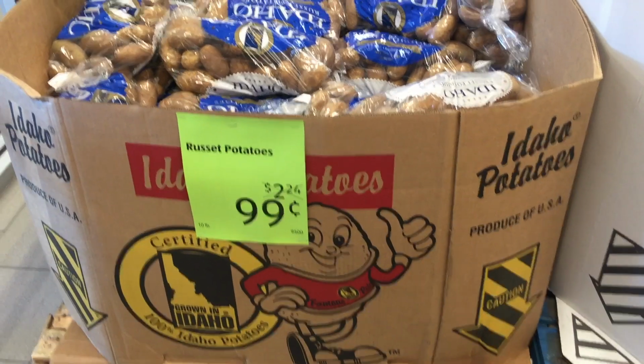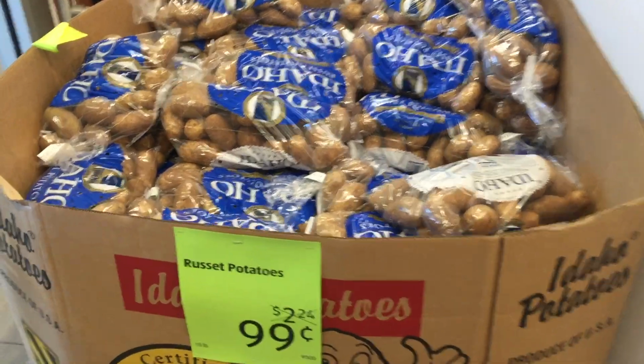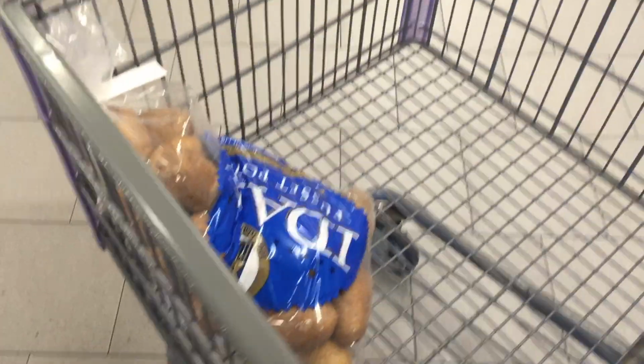The first thing I notice when I come through the door is a big bin of potatoes, 10-pound bags of potatoes for 99 cents. That is a steal, and I'm definitely going to pick up a bag.